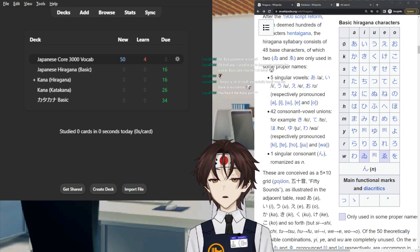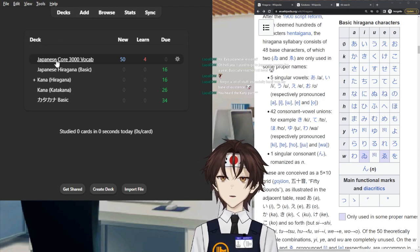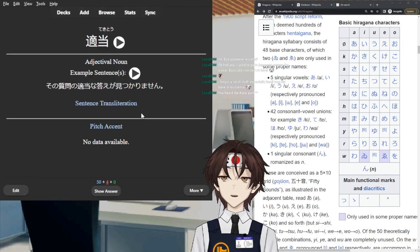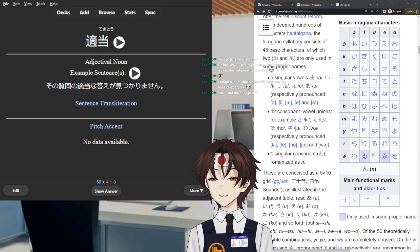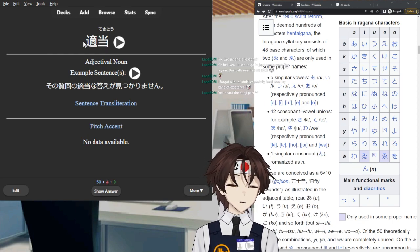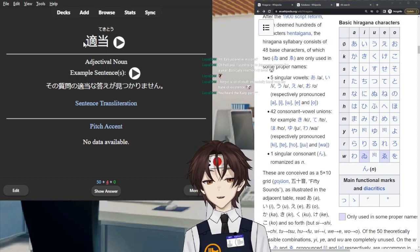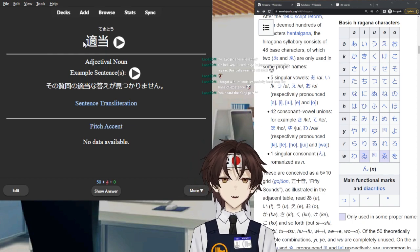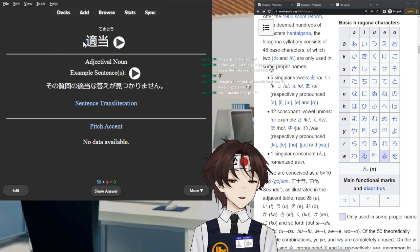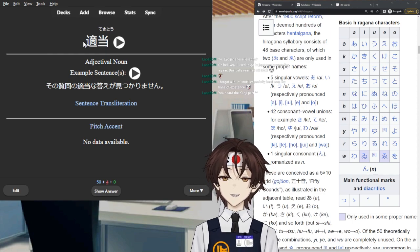So here's what's happening. This is the Japanese Core 3K vocab, and that's what I'm up against. The words are pretty much all in kanji, so I have to learn the kanji in order to be effective in learning the vocabulary. It's just the nature of the beast, so I will take it as it is.